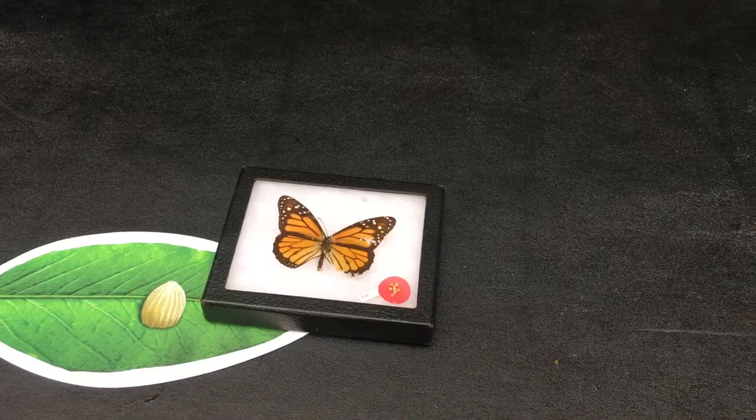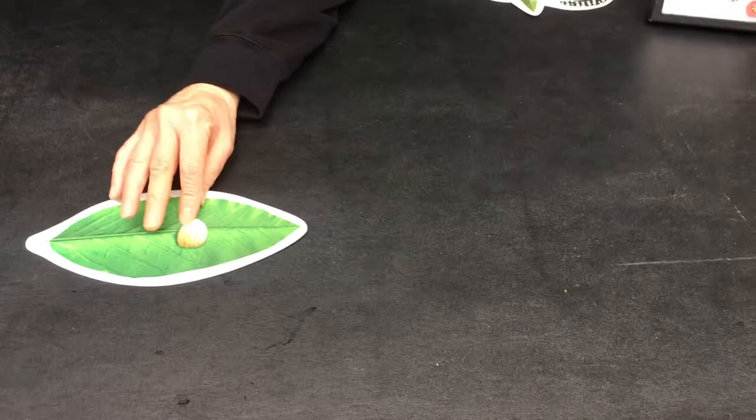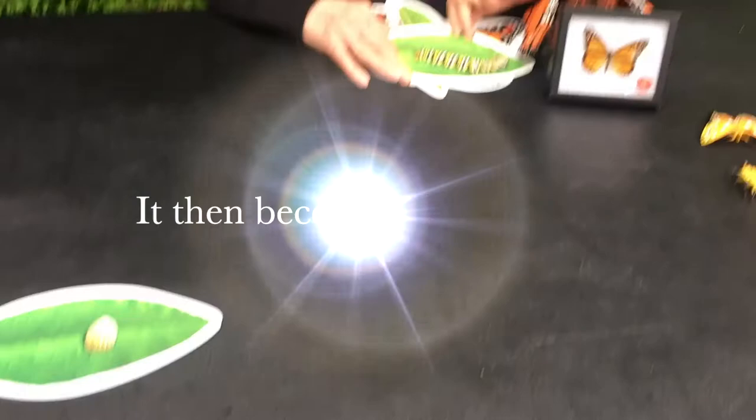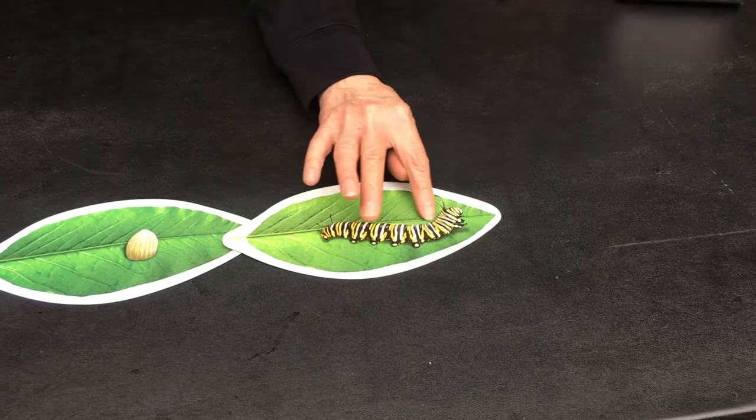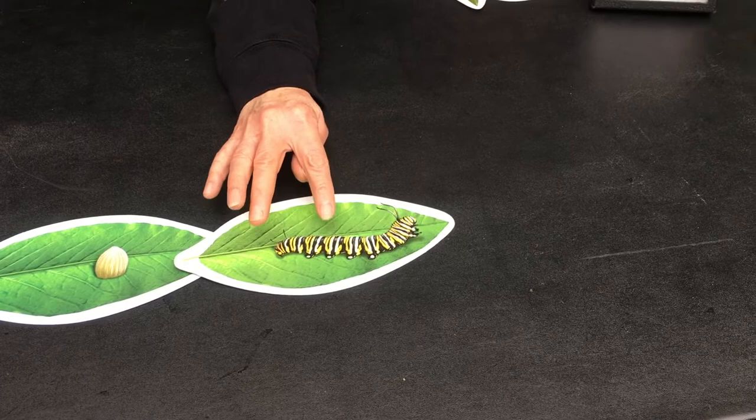Next, after the egg is laid on the leaf, it emerges from the egg, and it becomes, oh, that's right, a caterpillar. And a caterpillar moves along. First it eats its eggshell, and it moves around on the leaf, and then it eats part of the leaf so it can grow, and it eats and it eats and it grows.